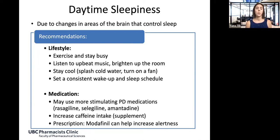Now, if those things don't work, that's when we might want to look into medication management strategies. So one of the simple strategies can be trying to use medications for motor symptoms that are more stimulating. So we know that things like rasagiline and selegiline and even amantadine can actually cause insomnia. And usually we don't use them in the afternoon because of that reason. But for people who are getting daytime sleepiness, we can use the benefit of that alertness to address this symptom.